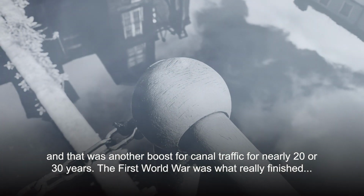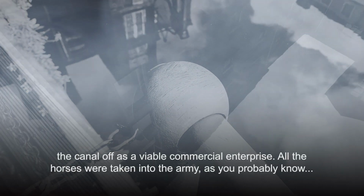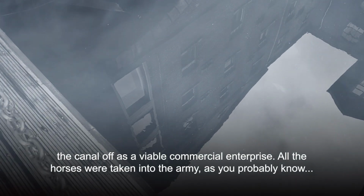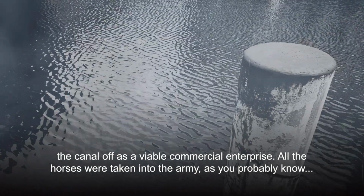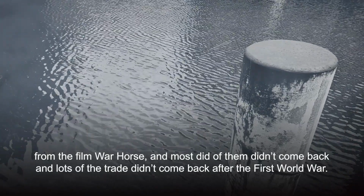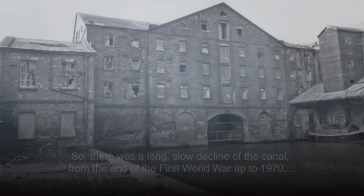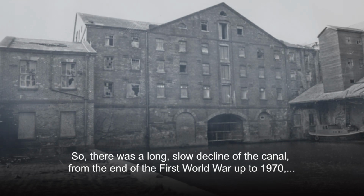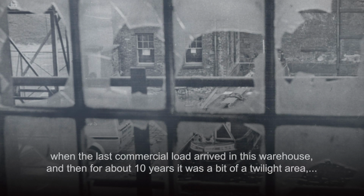The First World War was what really finished the canal off as a viable commercial enterprise. All the horses were taken into the army, as you probably know from the film War Horse, and most of them didn't come back, and a lot of the trade didn't come back after the First World War. So there was a long, slow decline of the canal from the end of the First World War up to 1970, when the last commercial load arrived in this warehouse.